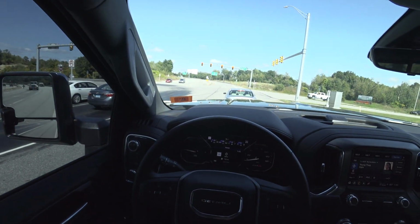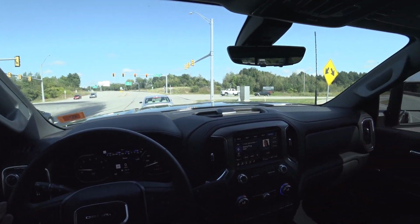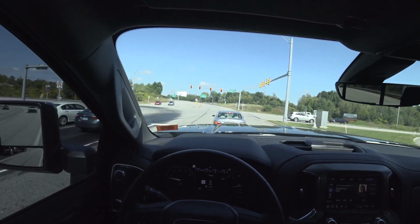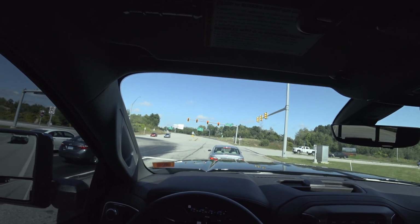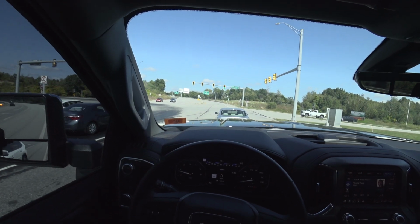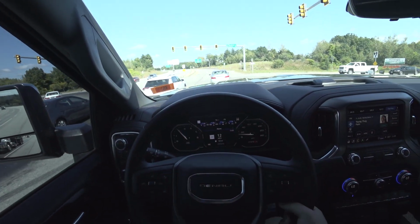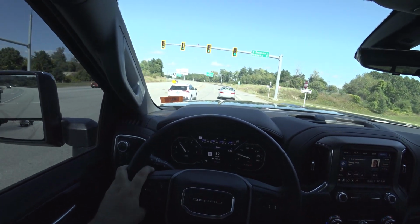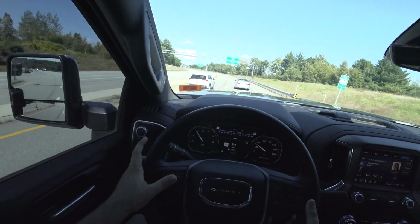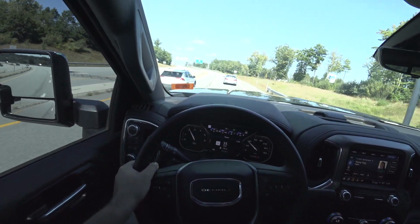Is there a bee in here? Oh, this thing is crazy. I mean, look at this. I am a huge distance away from that guy, and I cannot see the back bumper. Oh, this is crazy. But what an experience, man.